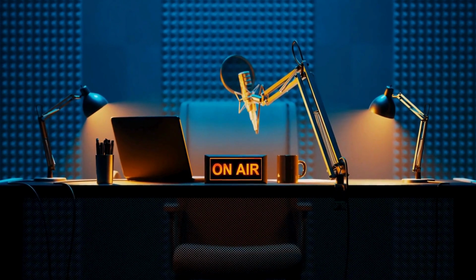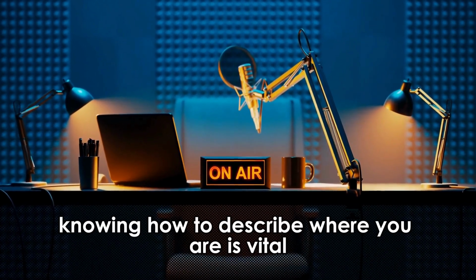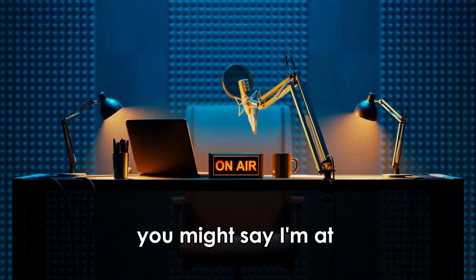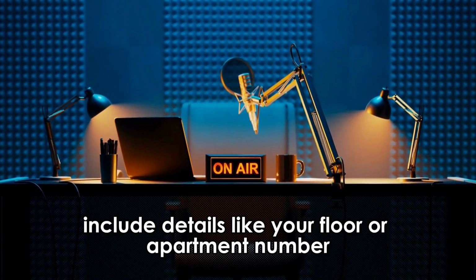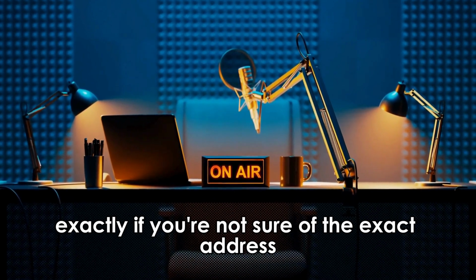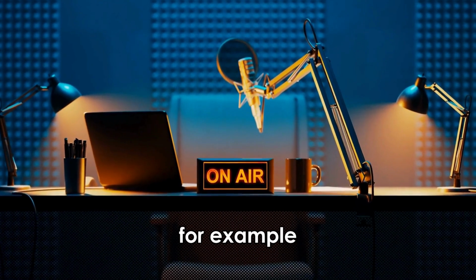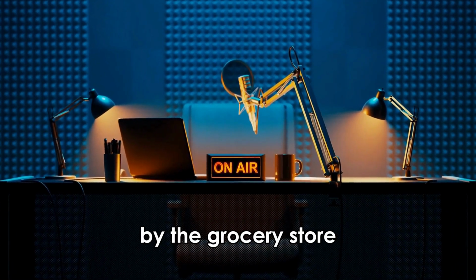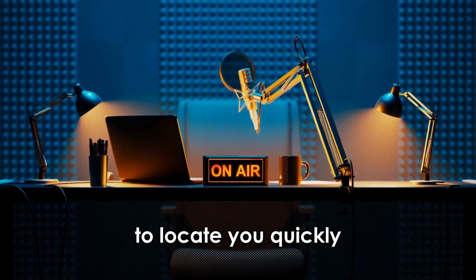Clarity is key. Let's talk about explaining your location. In an emergency, knowing how to describe where you are is vital. You might say, "I'm at 123 Main Street, apartment 5." Include details like your floor or apartment number. Exactly. If you're not sure of the exact address, you can describe landmarks or nearby intersections. For example, "I'm near the corner of Oak Street and 5th Avenue by the grocery store." The operator needs as much information as possible to locate you quickly.